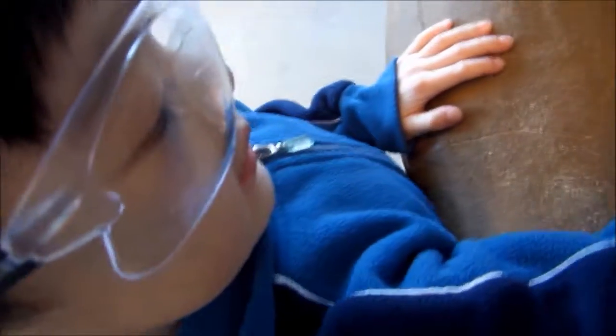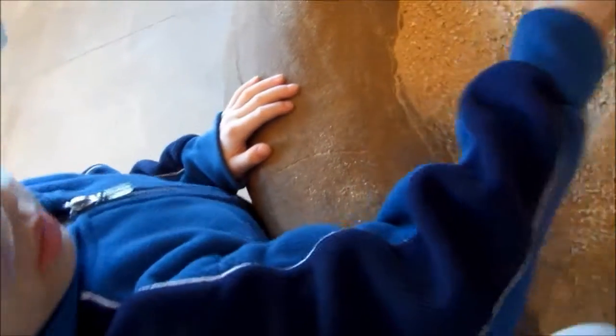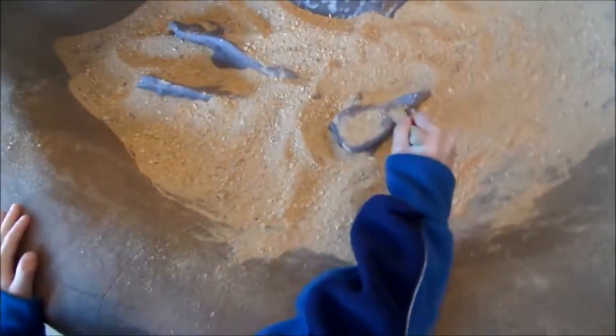What are you doing, huh? Digging dinosaur bones. So what is that called? What are they called? Fossil. Fossil, yeah. So what kind of dinosaur is this? What do you think? It's a real dinosaur. Funny dinosaur. So you got one.